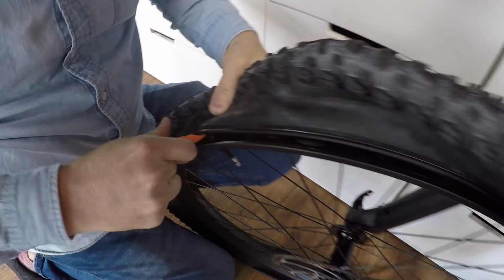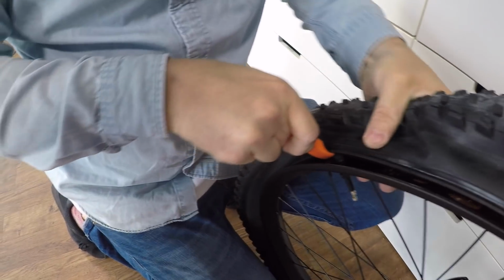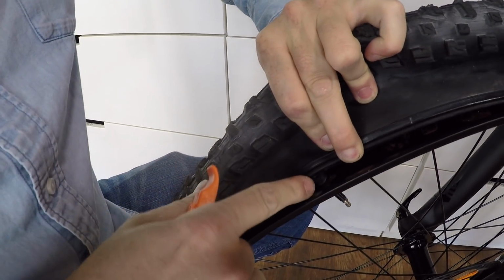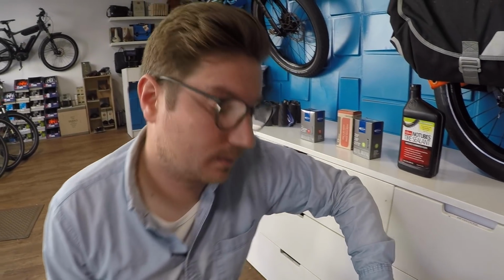So basically I wanted to show you here. Instead of having a tube in here, the valve just empties out into the tire, similar to a car, where the valve goes right into the rim and tire structure.